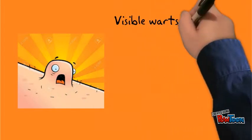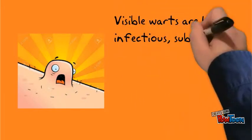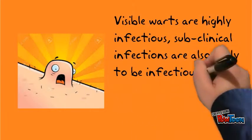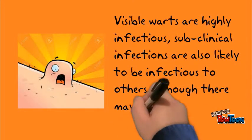However, they may not even be visible to the naked eye, as a person can carry the virus despite not having any visible symptoms. These kinds of infections can affect both men and women, but it is often detected more frequently in women as the HPV may cause cell changes in the cervix, shown through a pap smear.